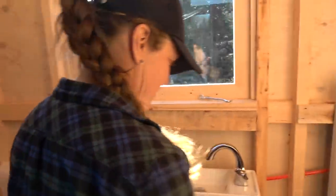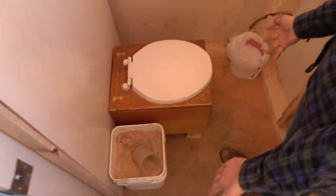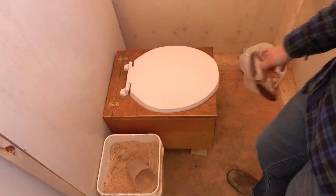That's what's important. And in here, this is the most advanced bathroom on the property. We have a composting toilet. The little mini style. So that you can use that for a few days and then carry it out. A sink. But it doesn't work.